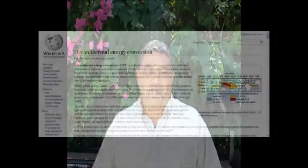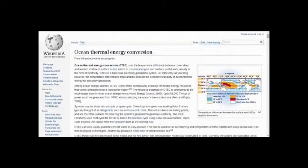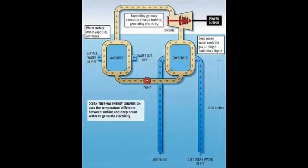So the first thing we're going to talk about is OTEC. OTEC stands for Ocean Thermal Energy Conversion, and it works by converting cold water to hot water. It works really good in the tropics.